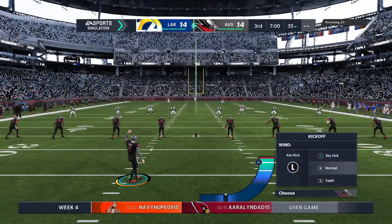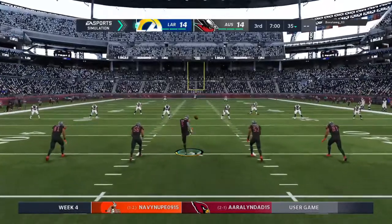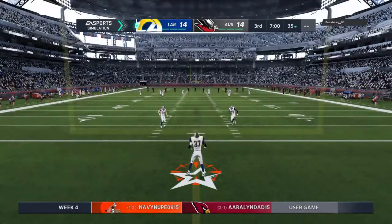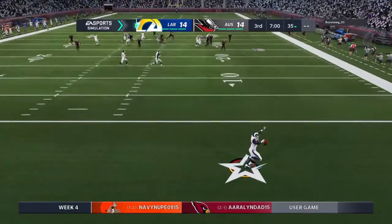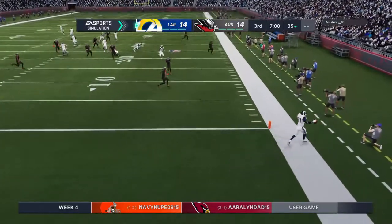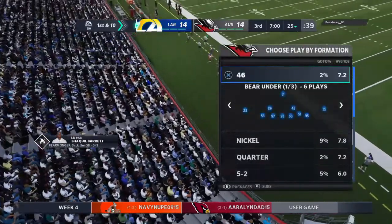Bradley Pinion set to kick off and ready to get the party started for the second half. It was an even first half, all tied on the scoreboard. Takes this about 5 yards deep, and he is out of bounds here on the return.